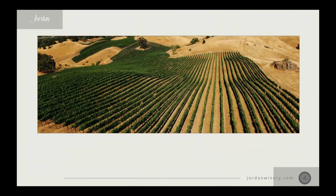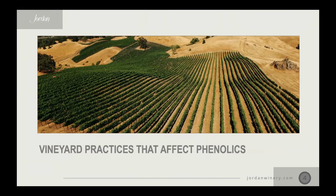I'm going to be focused actually on fruit thinning in the vineyard. We could talk for hours about canopy management, irrigation management, and the impacts that those have on phenolics. But today I actually want to focus on fruit thinning.